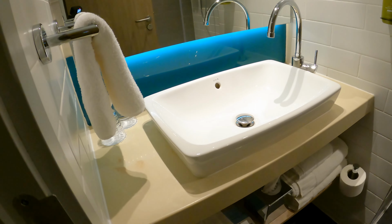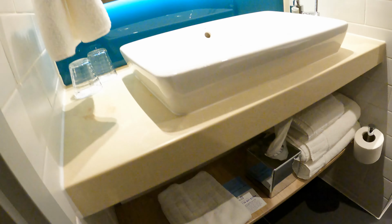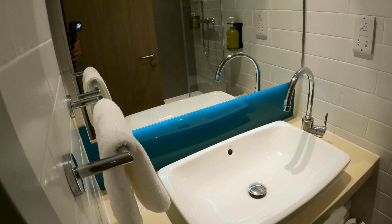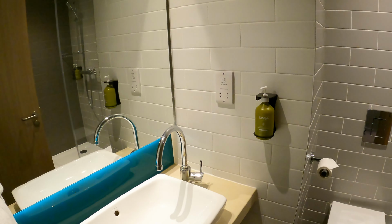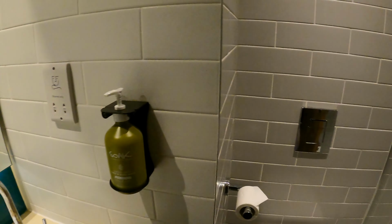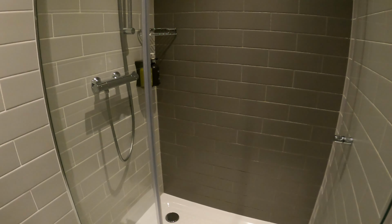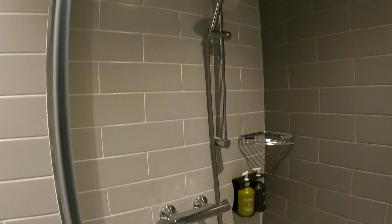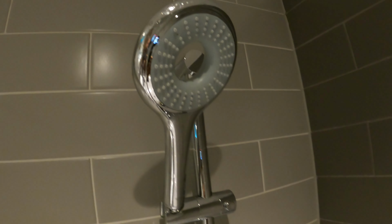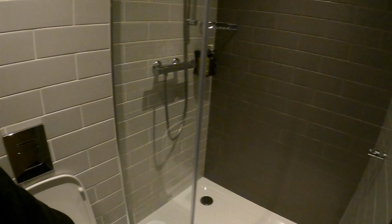Here we have the bathroom, enough towels, and I have to say it's very clean, new and shiny. That's nice. I think it's about 4 years old, 5 years old, something like that. And the shower. We have soap amenities and a very interesting looking shower head. It's clean, very nice. I'm sure you guys don't need to see that, but anyway.